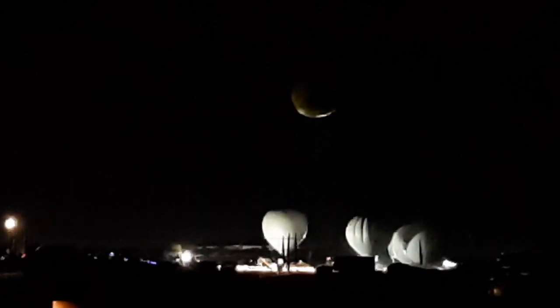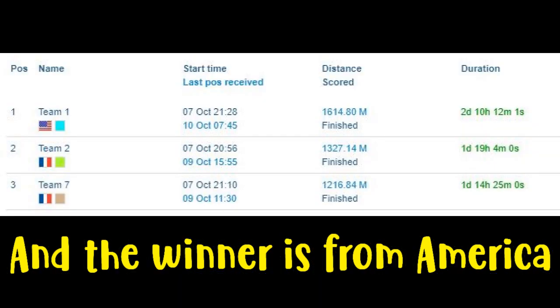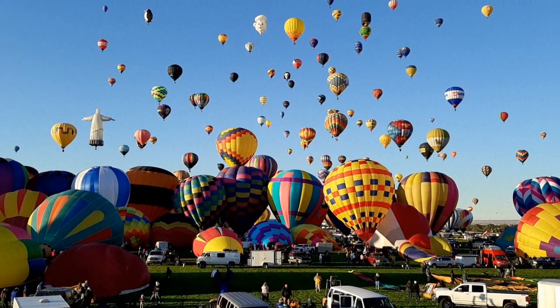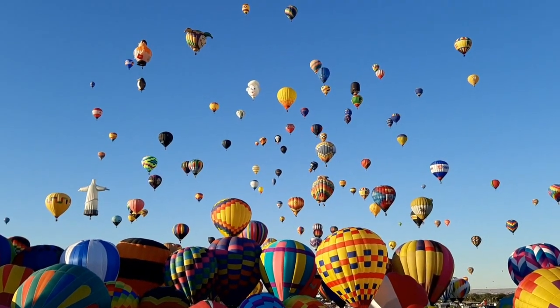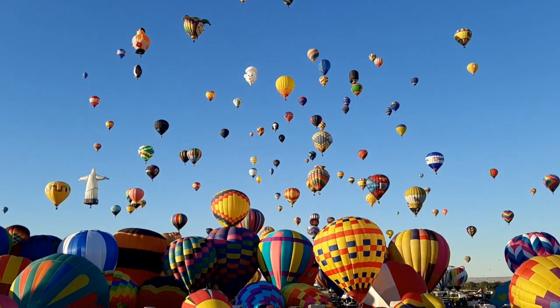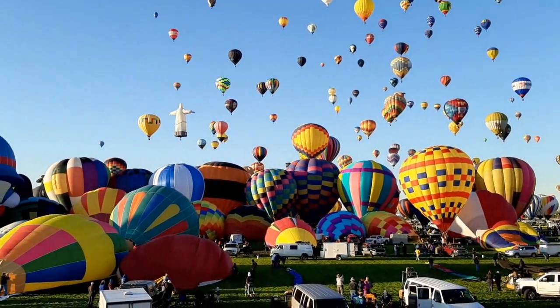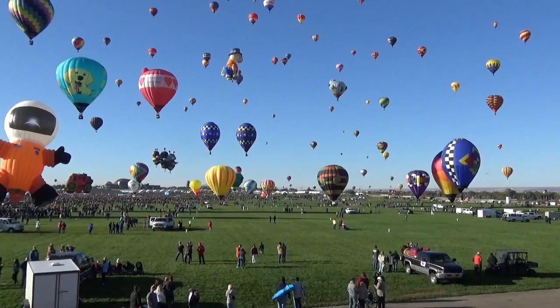Because the air is more stable at night. There's something known as the Albuquerque box, and it is a weather phenomenon where the lowest winds are moving in one direction and the higher level winds are moving in another. More specifically, in a perfect example of an Albuquerque box, the high winds are from the south while the low winds are from the north. This is beneficial to ballooning because then the balloon can take off and land in almost exactly the same spot.